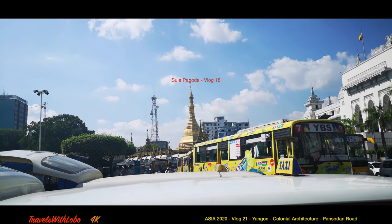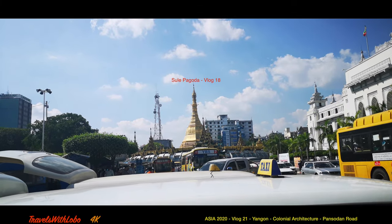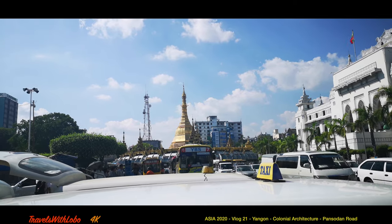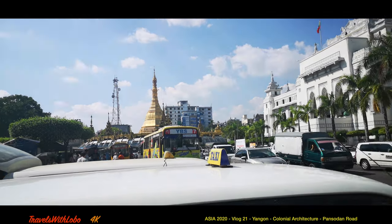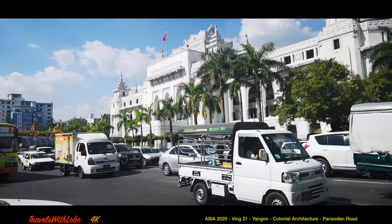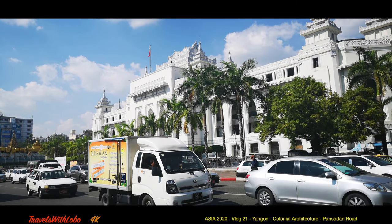Yangon, which used to be known as Rangoon in colonial times, got their independence in 1948 from the British Empire, and is known for its colonial architecture. And this walk is going to take us on some of that. Surprisingly, Yangon has the highest concentration of colonial buildings in the world. Burma became a colony of Britain in 1824 after the First Anglo-Burmese War and remained a colony until 1948.